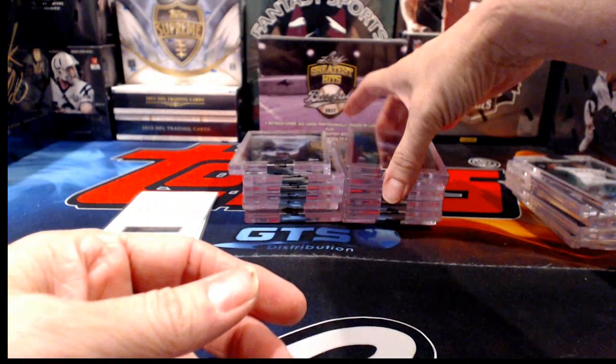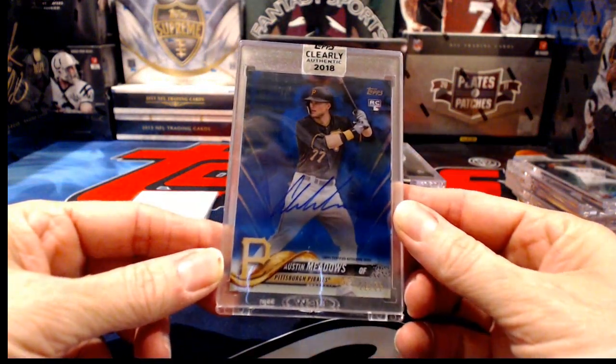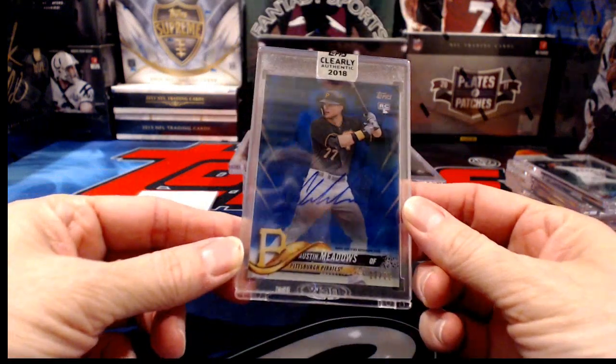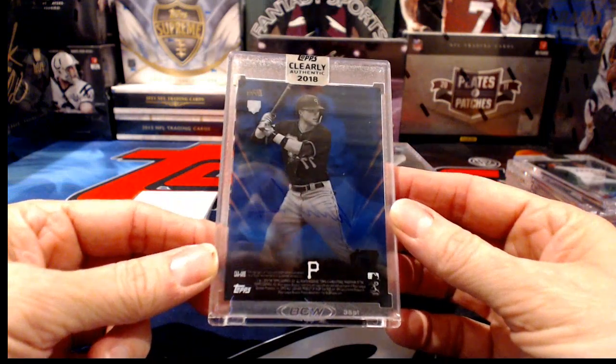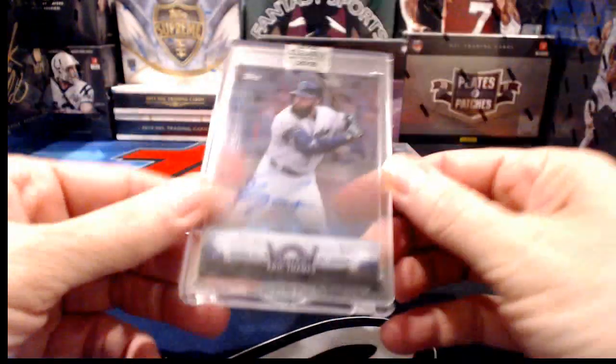Also for the Phillies. Uh-oh, look what we have for you, Buckeye for fun. Yeah, we have a nice Austin Meadows /25. Who says you don't have good luck in this product? What? Austin Meadows /25? You've got good luck in this product now, my friend.